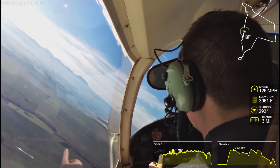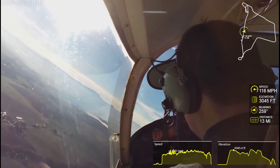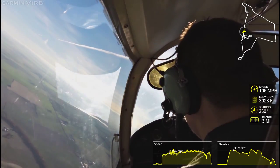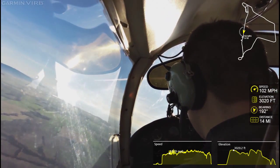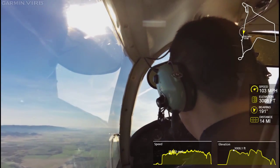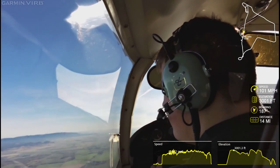So do this outside as much as possible. Lead your roll out half your bank angle. We're 45, so about 20 degrees. We start our roll out, releasing back pressure and tweaking the throttle back down. Straight in, traffic permitting. All right. It's as simple as that.